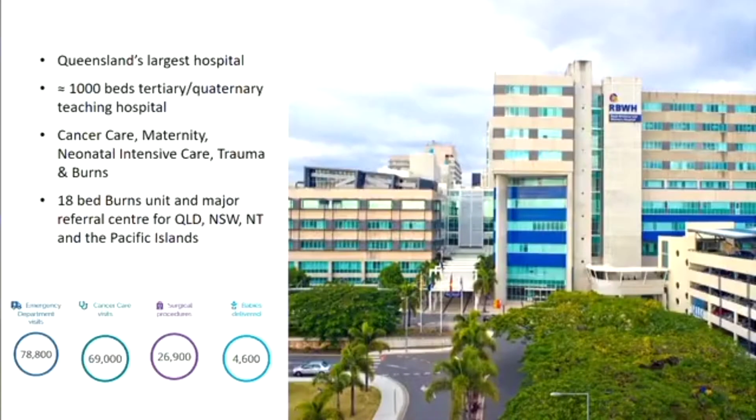As Brisbane mentioned, I'm one of the clinical nurse consultants in the Infection Monitoring and Prevention Service here at the Royal Brisbane and Women's Hospital, arguably Queensland's largest hospital. That's what the website says anyway. At any given time, we've got approximately 1,000 beds, and we're a tertiary quaternary teaching hospital. Amongst our many and varied specialties, we have cancer care, maternity, neonatal intensive care, and an extensive trauma and burns service. Today I'll be focusing on our burns service and a particular outbreak we had in that unit in the recent past.